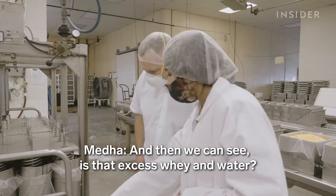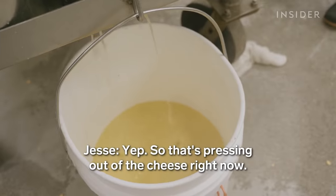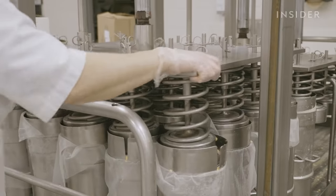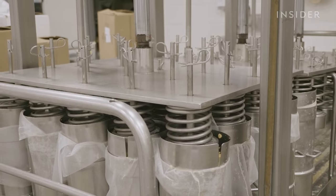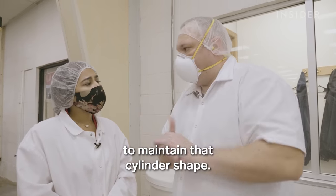And then we can see, is that excess whey and water? Yep, so that's pressing out of the cheese right now, so that the only thing that remains are the curds. After being pressed, the curds are removed from the horn, sealed, put back into the horn, and placed in a cooler to age. You want to keep it in the horn to maintain that cylinder shape.